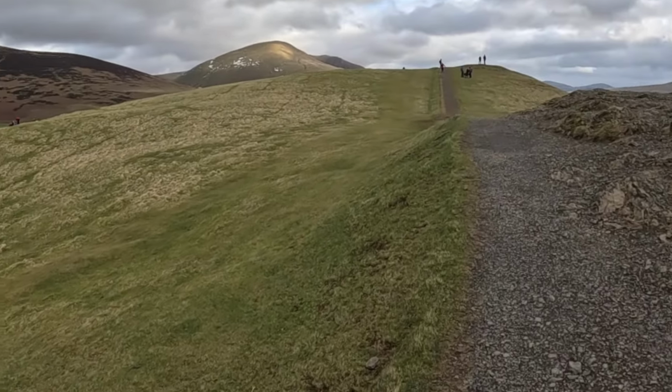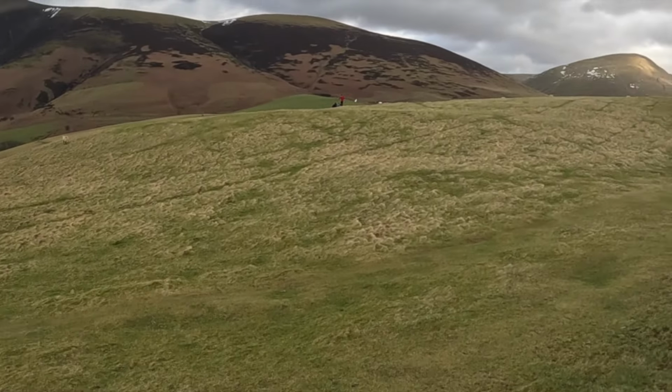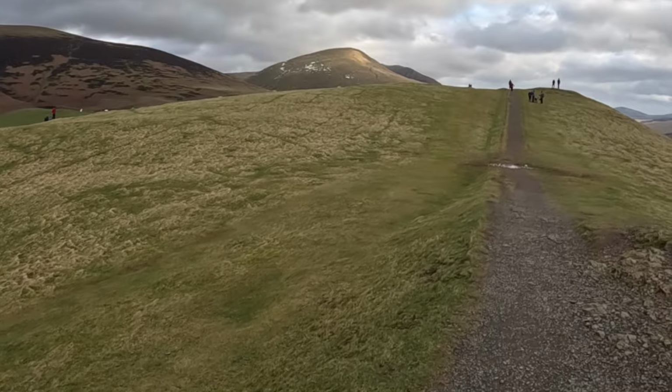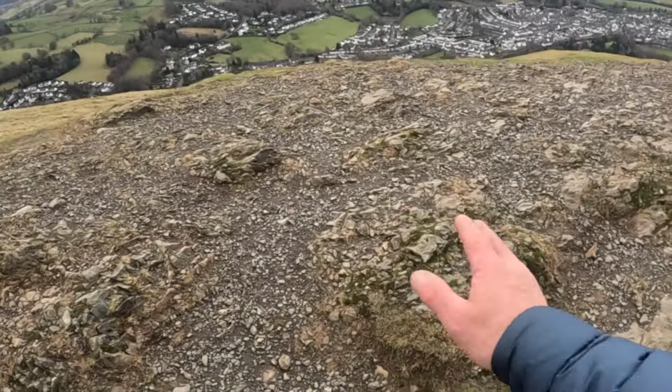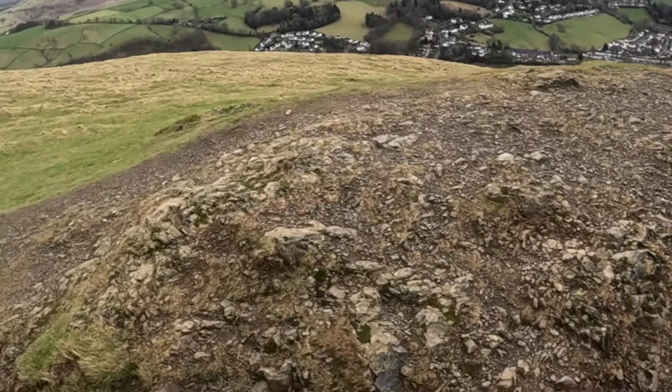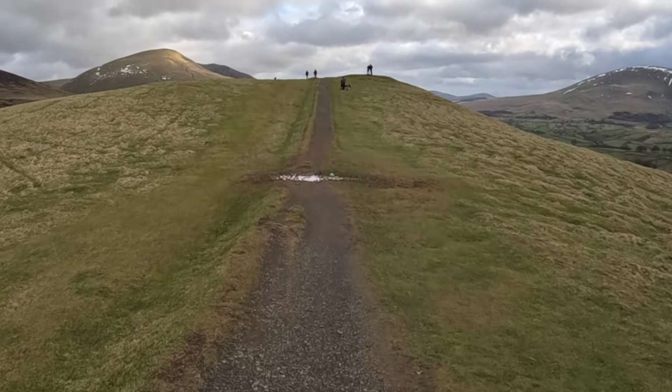As you can see, it's pretty grassy on top. It's ideal for grazing for these sheep. Because it's mudstone, which is this kind of stuff, it's quite loose and the tops are quite soft, so they're quite gentle tops.